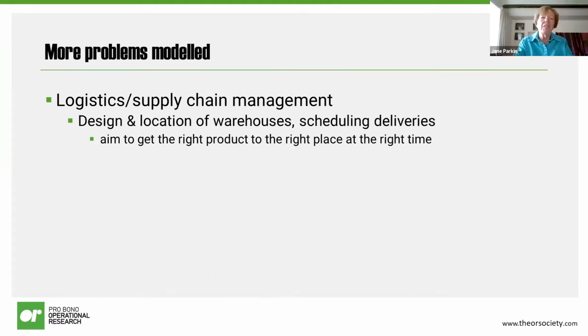I've done a lot of work in logistics and supply chain management. The whole objective of supply chain management is getting the right product to the right place at the right time. I ran out of space there. There should be another phrase saying at the right price. So you want to do it cost effectively, efficiently. So there are loads of different aspects to this.